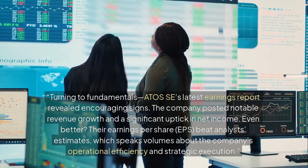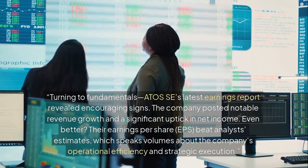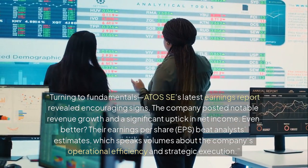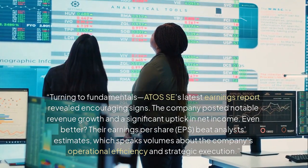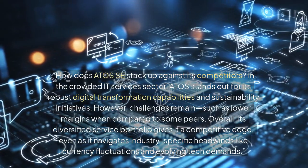Turning to fundamentals, ATOS SE's latest earnings report revealed encouraging signs. The company posted notable revenue growth and a significant uptick in net income. Even better, their earnings per share, EPS, beat analysts' estimates, which speaks volumes about the company's operational efficiency and strategic execution.